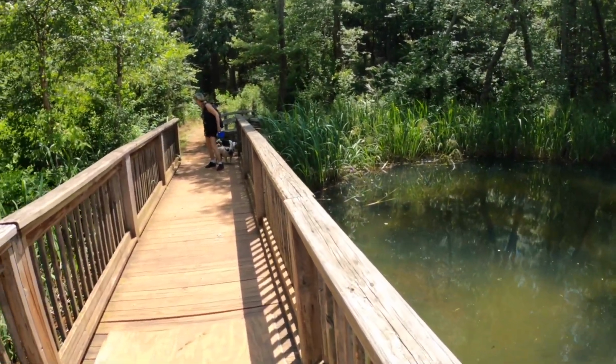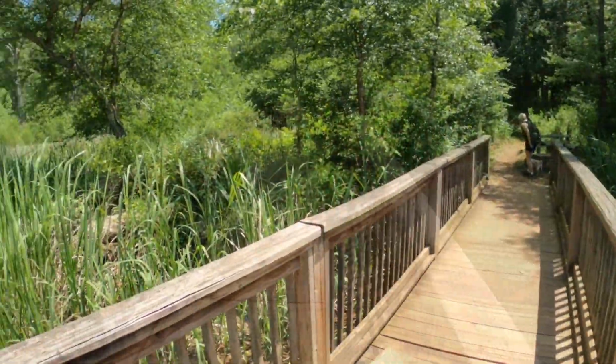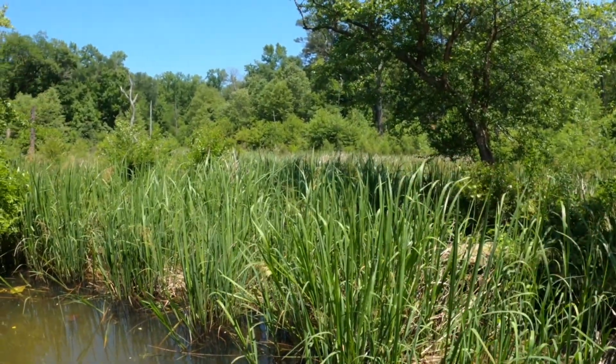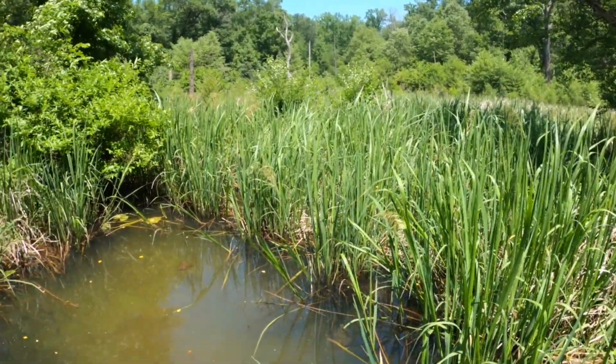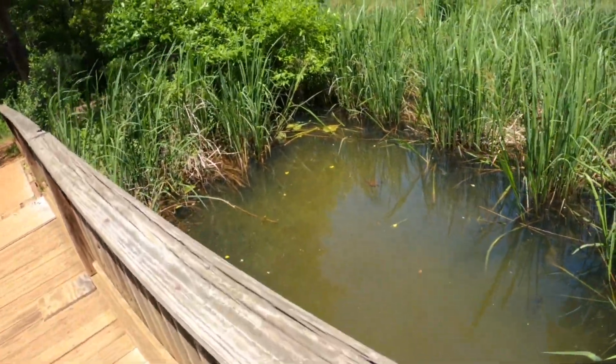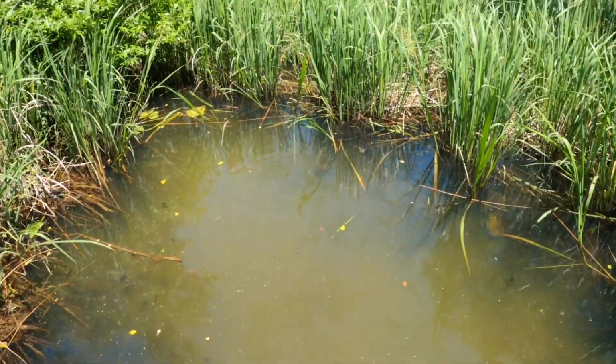Our dog Max doesn't like walking on wood. He does not like being on this bridge. Heard something flop right over here. Here's a big turtle. He saw me and took off.